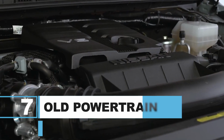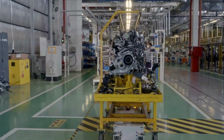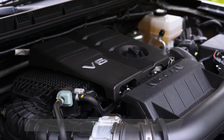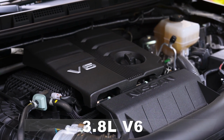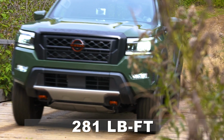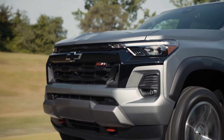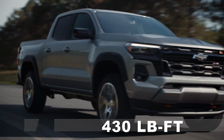Number 7. Old powertrain. Another reason why customers go elsewhere and avoid the Nissan Frontier is the outdated powertrain. We live in a turbo hybrid era, and Nissan's engine might seem to many as a real dinosaur. The engine that this model packs is a 3.8-liter V6 that pushes up to 310 horsepower and 281 pound-feet of torque, which is decent power, but not as decent as the competitors. For example, the Chevy Colorado high-output engine can push up to 310 HP and 430 pound-feet of torque.